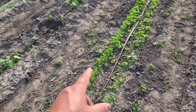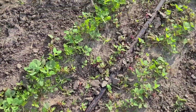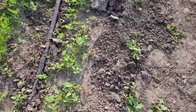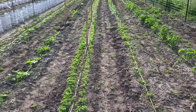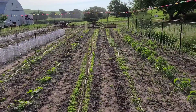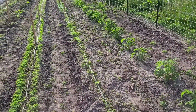This side of the row over here on the left hand side was planted with seed, and you can see the germination rate. There's weeds in between that we'll be pulling out here this morning. And then look at the right hand side. Very few carrots on this right hand side. So not real impressed with the seed tape. And you can see I got more weeds on this side of the garden than I do this side. Well, this side has a lot of the root vegetables, and you got to wait till they come up and see where they're at before you go hoeing weeds in there.